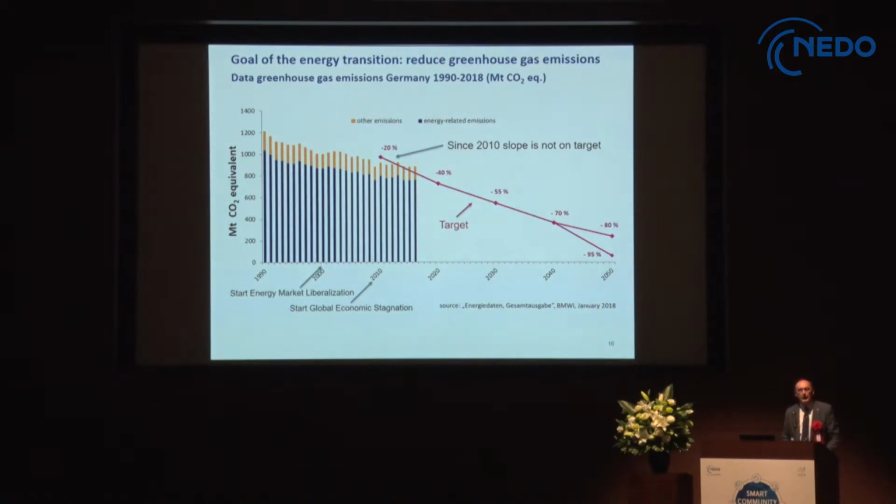One thing that also came out of the study is that, as you can see, the federal government by 2020 wants to have a 40% reduction of CO2 emissions compared to the emissions of 1990. Now, the European Commission says by 2020, 20%. But Germany, of course, is going to do twice as good. At the same time, we are going to shut down by then the nuclear power stations, which of course do not produce CO2 emissions. So the challenge is quite big.